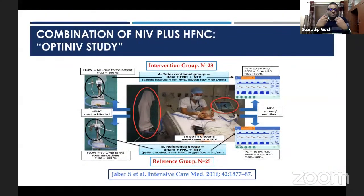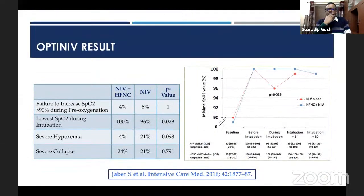Now, if we utilize both the things together, the advantage we'll have is that patients who are on HFNC plus non-invasive ventilation can have the benefit of non-invasive ventilation and the oxygenation can be continued even during laryngoscopy. So this is a pilot study conducted by Samir Jaber and his team in 2016, called the OPTINIV study, where they compared HFNC plus NIV versus only NIV, where they used a sham HFNC. And they tried to see whether this improves the outcome.